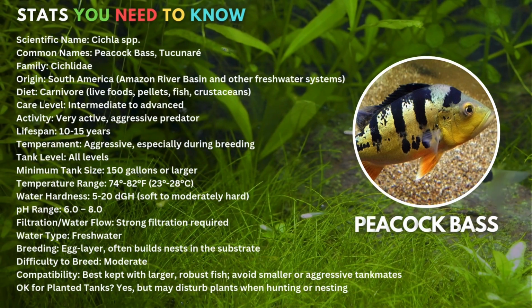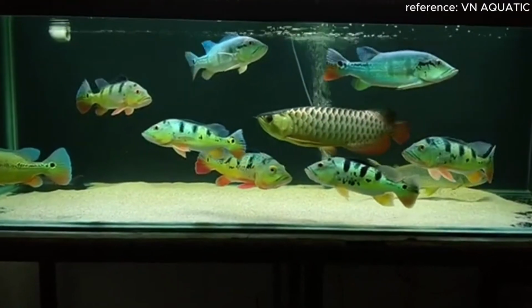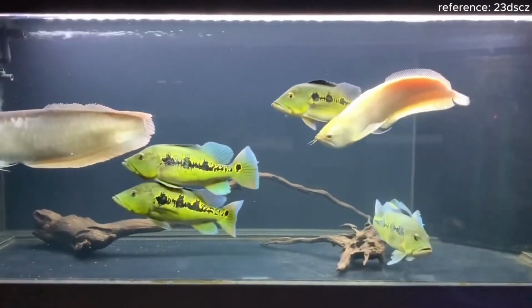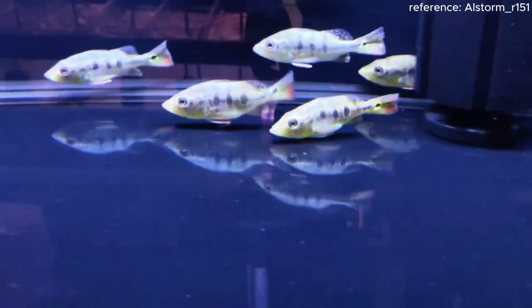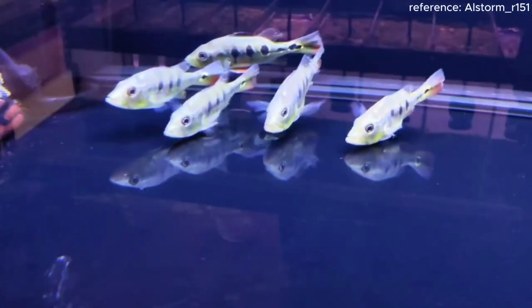These guys need a massive tank. Think 200 gallons or more with plenty of swimming room. They are fast, they're agile, and they're gonna need the space to chase down their prey. Their diet should consist of live shrimp, fish, and other meaty foods to keep them in peak condition. When it comes to tank mates, peacock bass don't play nice with smaller fish, so it's best to house them with other large aggressive species. If you want a showstopper in your tank, peacock bass are the way to go.